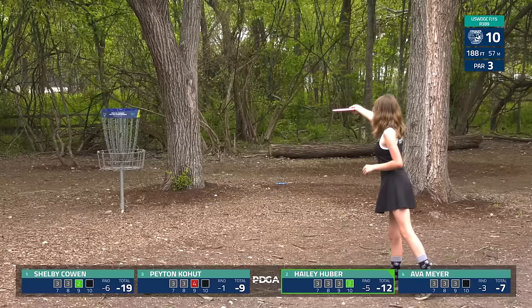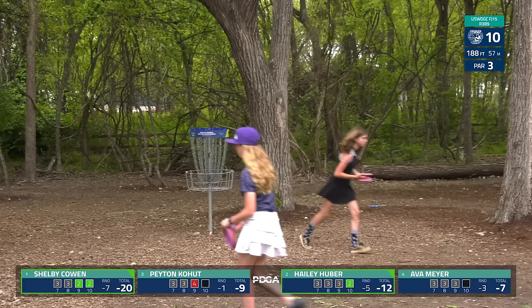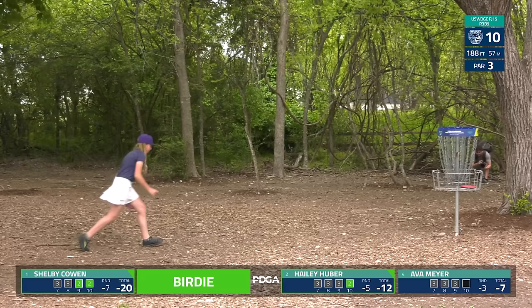Just a couple feet closer, no problem at all. Dead center. Taking her time, doing her thing. Peyton looking to get back on track. Here we go. A little shaky on nine's green, but able to convert for the birdie. Get that bogey back. It's like it never happened.